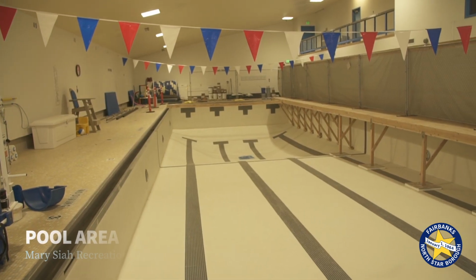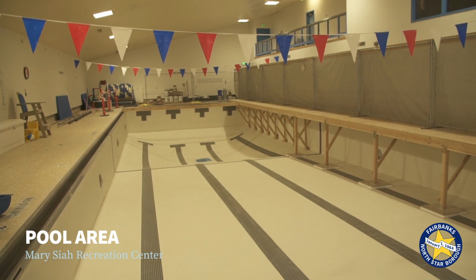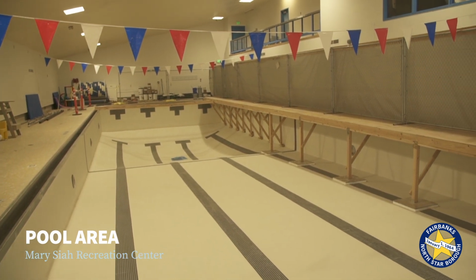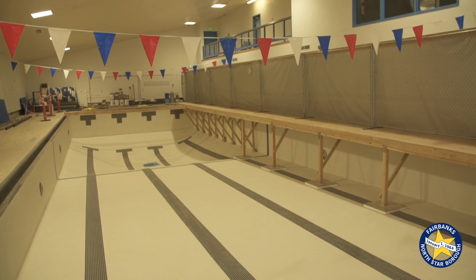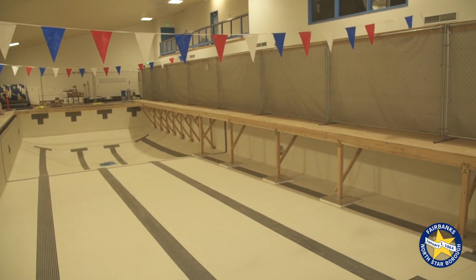And lastly, we are at the pool area. Just wanted to show you how the contractor has taken safety measures to protect the pool as much as possible during this construction period. No damage has been done to the pool whatsoever.